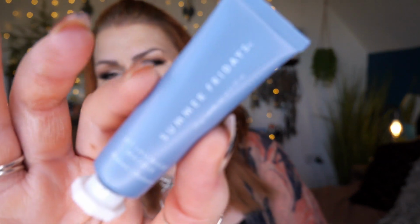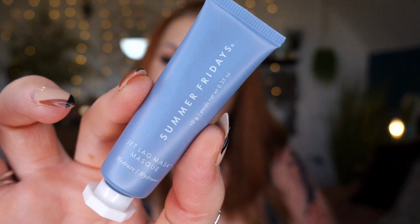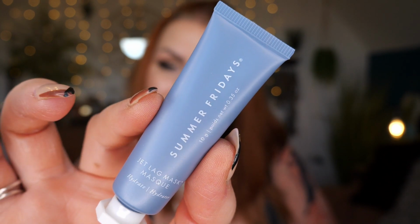Then we've got a product by Summer Fridays. This is a jet lag mask to hydrate, and there's 10 grams there. I don't think I've tried anything from Summer Fridays before. So this is my very first time. I think so anyway. I usually get all of Cult Beauty beauty boxes, so maybe it has featured in one of these before. I can't remember actually. But yeah, it doesn't really say much about it really. You're going to have to look online to learn a bit more. But yeah, a jet lag mask to hydrate.